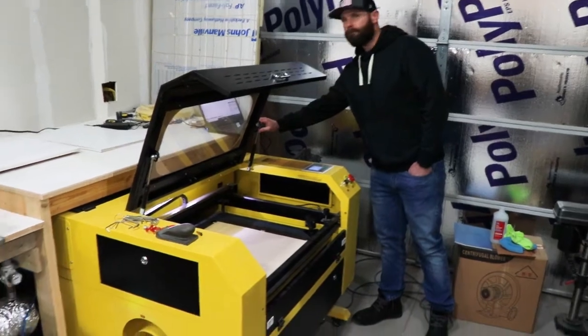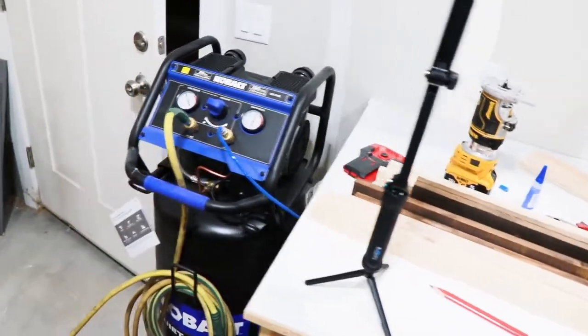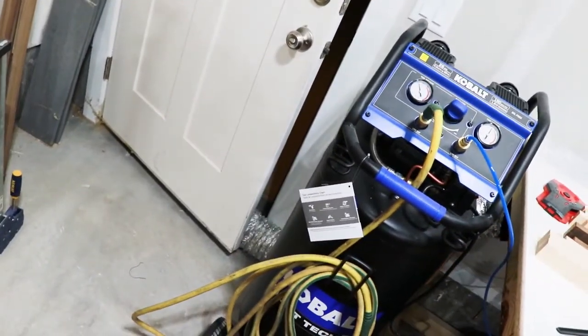Shop pro tips, you've got your exhaust for this thing. It runs under the table here. And then, no big deal, just throw that out the back door.